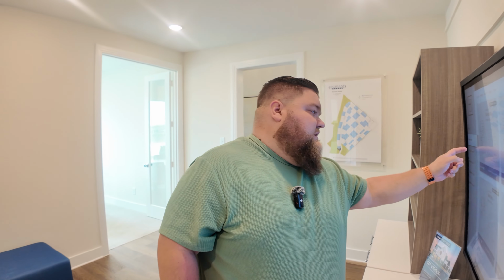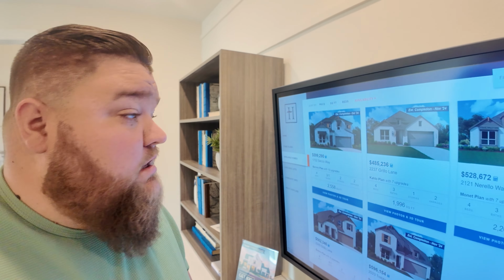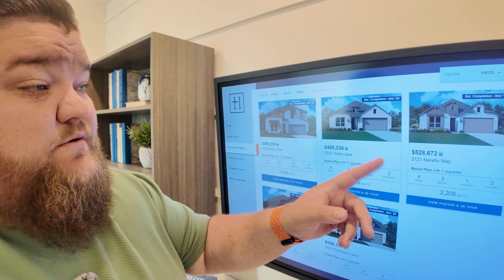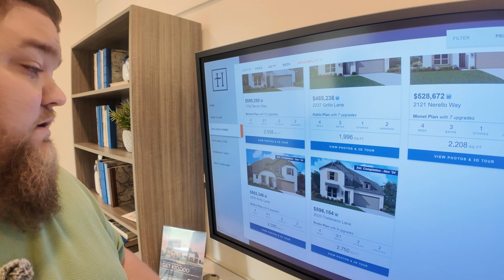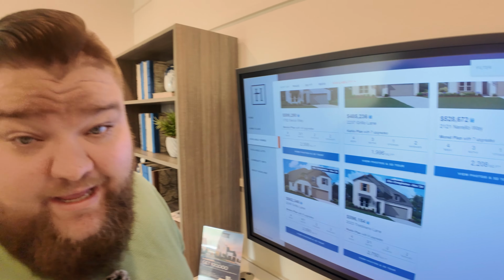And of course, let's look at the available homes. 1, 2, 3, 4, 5, 6 of those as well. So we've got in October at $599, November at $485, $528, $559, $562 to get this particular plan, November completion, or $596 on a Rodan plan.